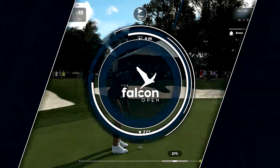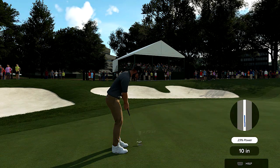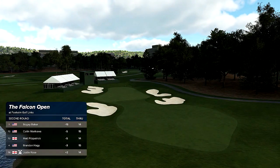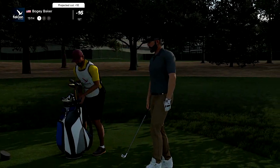Just a short putt remaining here. Well, what a performance. 8 birdies on the card. After that hole, this player is currently in first place, with Colin Morikawa in second. Time to hit a good one here at the 15th.